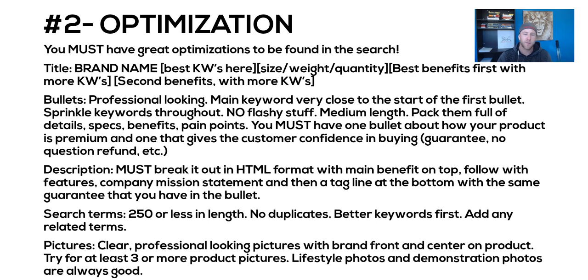Believe it or not, it helps with conversions, and a lot of people don't return it because they see a bullet. But on the front end, when they go to buy it, it helps with that conversion. Description must break it out in HTML format. Don't put a big block of text in there, and you need to have the main benefit on top.